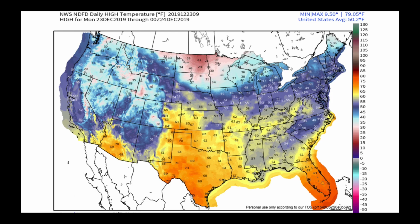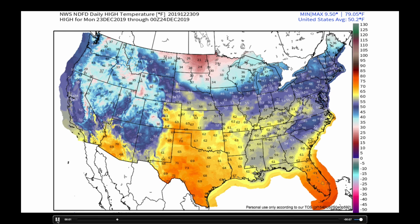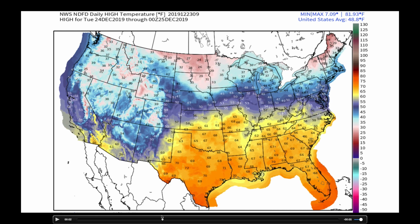Okay, so with that, let's turn things over to temperatures and take a look at what to expect here. So here's high temperatures for the day today. Look at the widespread 70s through parts of Texas, getting up into the central plains here. Wow, that's going to be nice. As we play this one forward, let's get you out into Tuesday. So this is the 24th. Look at the temperatures here.